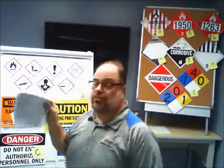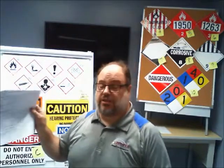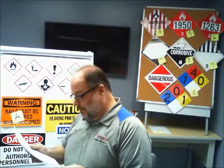Section 13, disposal considerations. This comes into play a lot on my end for us to know the proper way to dispose of these chemicals. Can we just throw it in the trash can? Does it have to be regulated? Is it considered a hazardous waste? How are we going to get rid of it? How can we properly and legally get rid of it?